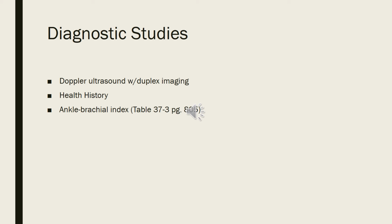With that, this is something more a doctor is going to do, but this is kind of a diagnostic test. So just look at it and see. It looks at the severity of it, and it tells you what the doctor is looking for with it.